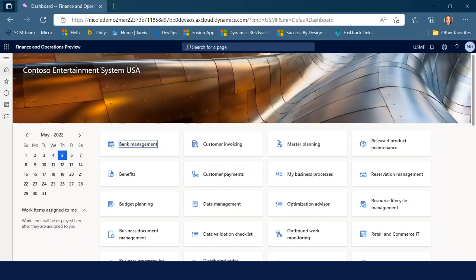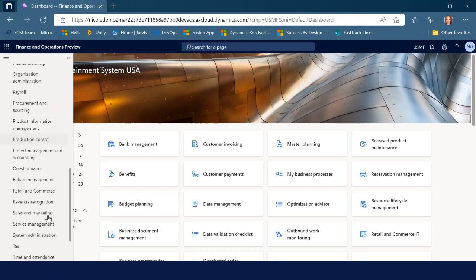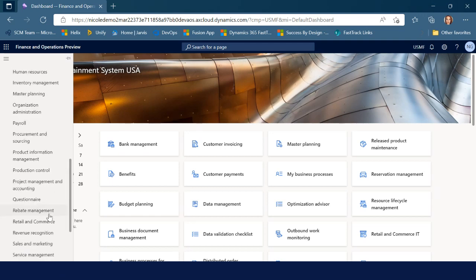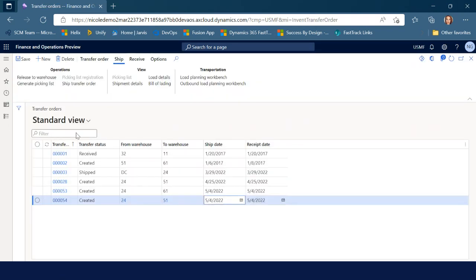So as I said, let's go to a live demo. You know, in supply chain, we like to do our live demos. It keeps us honest. So let me bring up my Contoso environment here. I am in the USMF legal entity, and I'm going to go ahead and walk through that scenario that I showed in the screenshot. So let's start with, I'll go to inventory management and let's start with a transfer order.